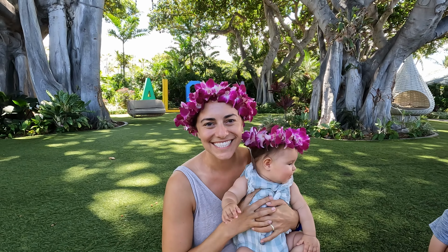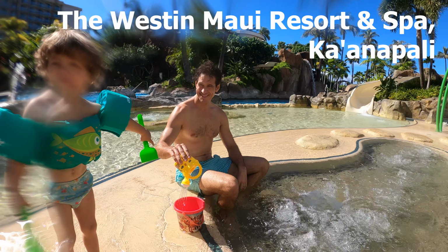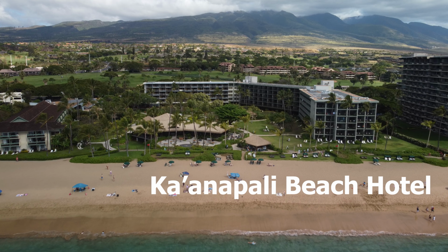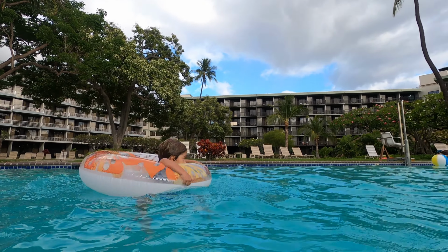So Kaanapali also has great places to stay. You got the Hyatt, you have the Westin, which is our favorite in Kaanapali because they also have a great pool for you. And for a great value hotel, you have the Kaanapali Beach Hotel, which is the most Hawaiian hotel in Maui, and I believe they got great activities. It has a great Hawaii feel to it.